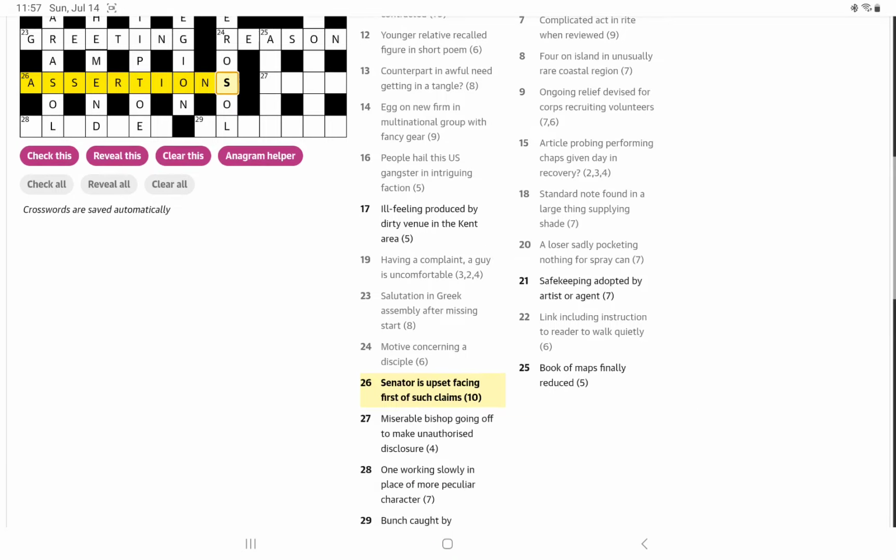Anyway, assertions, I think, is the claims. Miserable, bishop going off to make unauthorized disclosure. Oh, I think it's going to be a word for miserable with 5 letters, including a B. We're going to remove the B for bishop, and it's going to be make unauthorized disclosure. Oh, bleak, of course, and you remove the B and you get leak.